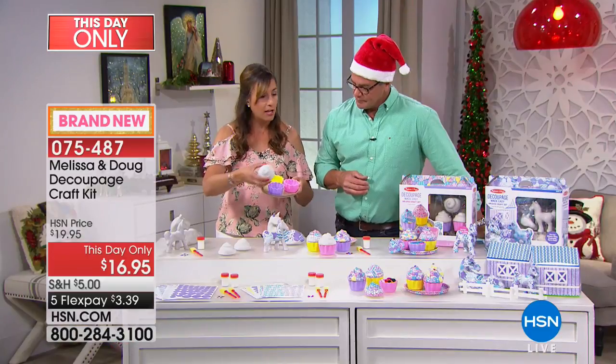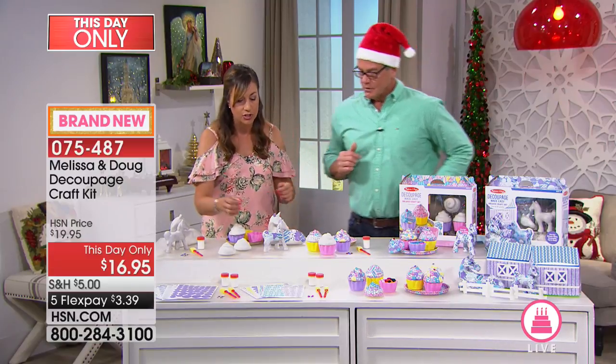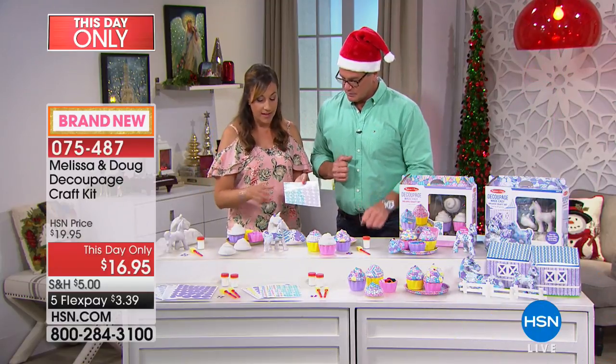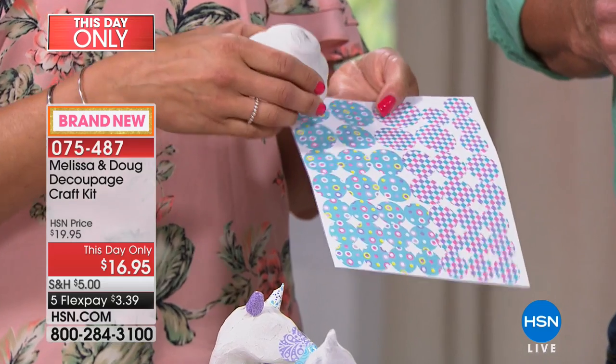So why don't we, I'll show you how to do the decoupage. Okay. So what color, let's pick a color here. Did you want to start with green? Let's do this kind of patchworky thing right here. All right. So we recommend that on the broader side of the cupcake, you're going to use a larger sticker.